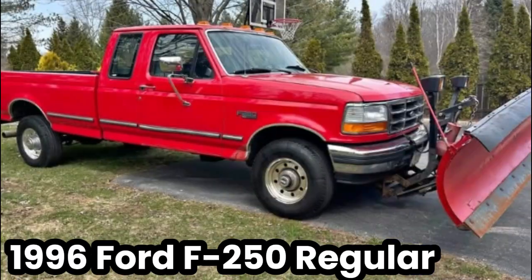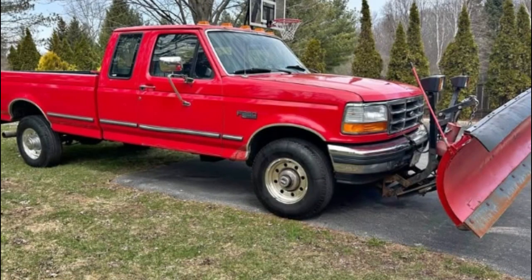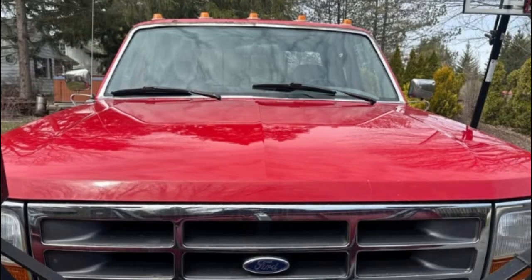Number 3. The 1996 Ford F-250 regular cab long bed, currently for sale in Grafton, Wisconsin. Priced at $6,500. What makes this truck stand out is its legendary 7.3-liter Powerstroke turbo diesel engine, known for its durability and torque, making it a favorite among diesel enthusiasts and those needing serious hauling power.